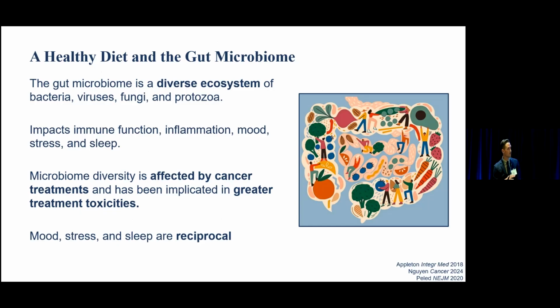The gut microbiome is quite diverse. My microbiome is going to be very different than yours. Yours is going to be very different than the person sitting next to you. But those bugs in your gut microbiome play a very important role in digesting food and synthesizing some of the vital nutrients that we need, like B vitamins and vitamin K.